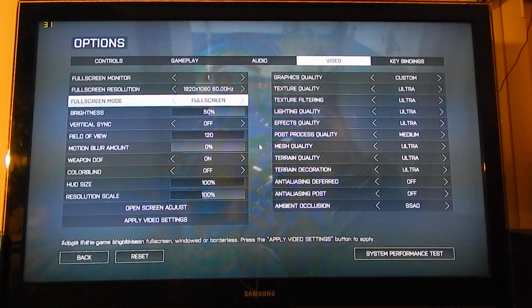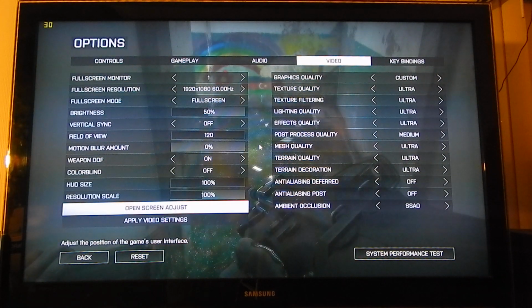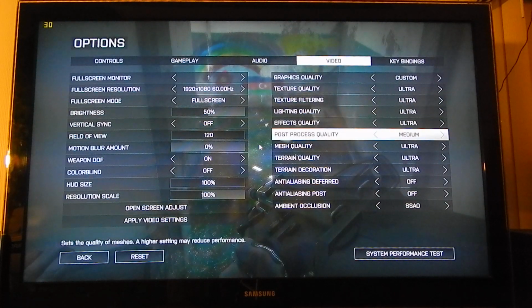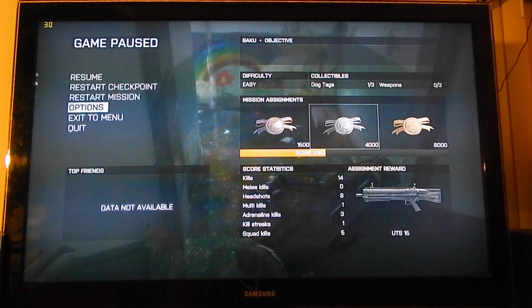Again, 1920 by 1080p. You know my name. This is how I game. I do not game at anything less than this. But look at my settings. These are my settings. You set them up the same way, you get real close to the same performance.